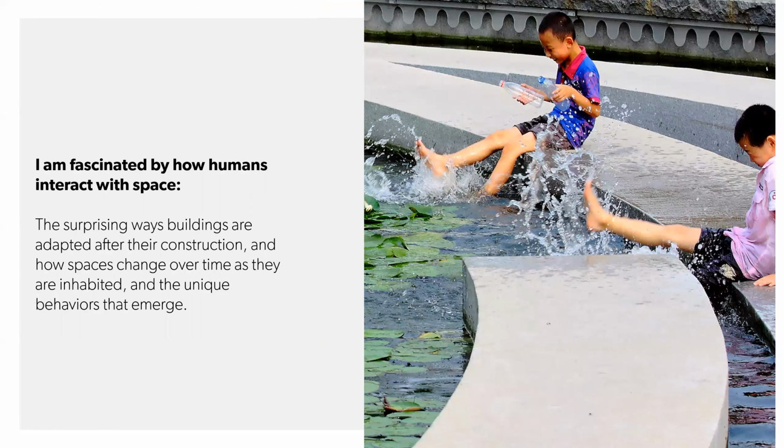I'm also fascinated by how humans interact with space, and I'm sure a lot of people on this call are fascinated by how humans interact with everything, with tech and our environments and how we move through the world. But I particularly get excited about the surprising way that buildings are adapted after construction, how spaces change over time, and the unique, unexpected behaviors that come out in space, for better or worse. It's part of why I really enjoy cities, urban spaces, public spaces, because that's where you're going to run into people doing things you didn't expect within the space or using it in different ways.